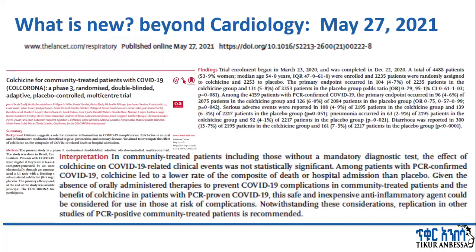What is new beyond cardiology? I was searching articles, and because of its anti-inflammatory effect, especially its anti-interleukin 6 effect, can it be used for corona? COVID is a big issue, and there is one publication from the Lancet Respiratory Medicine, published online May 27, showing a positive signal, a light at the end of the tunnel to be applied for the management of COVID-19. Previously, there were trials in the RECOVERY trial.